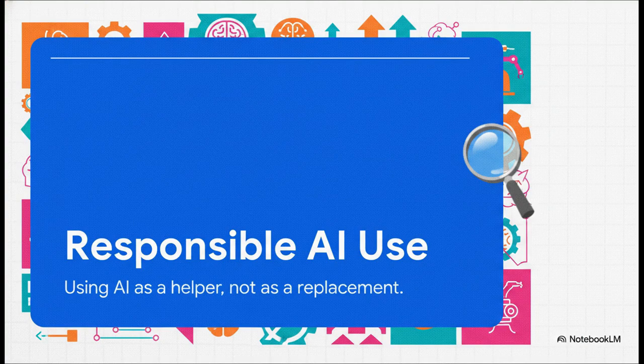So what's the big idea here? Well, it's actually pretty simple. Responsible AI use is all about seeing AI as a powerful helper. Think of it as a collaborator, right? It can assist you, it can speed up your work, and it can even suggest ideas you hadn't thought of. The point isn't for AI to replace us, but to augment what we do, to make us even better.